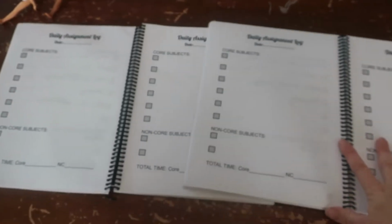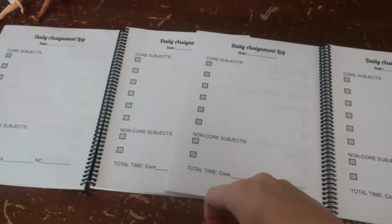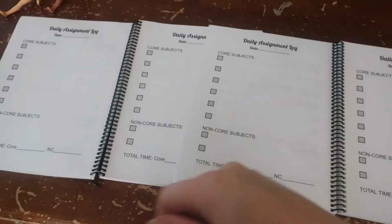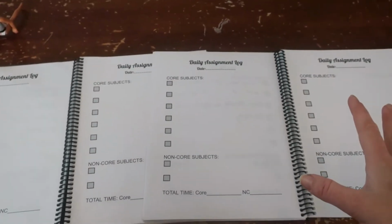Micah and Ivy do a few classes together. So those are the first things I write down. They do science together. They do Bible together. And they do their piano and their typing practice together. So I fill those out first.